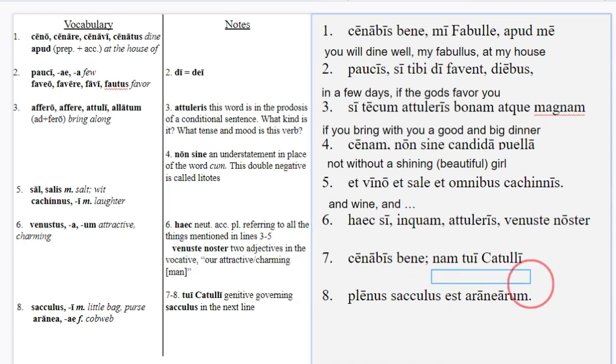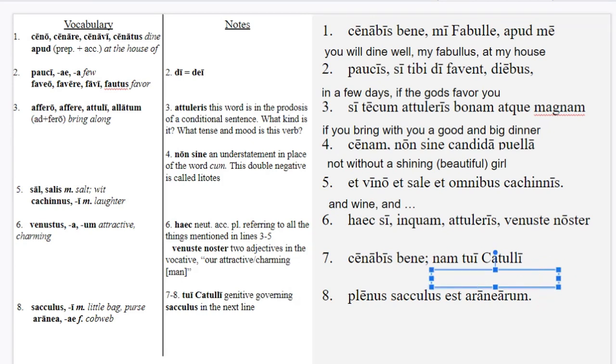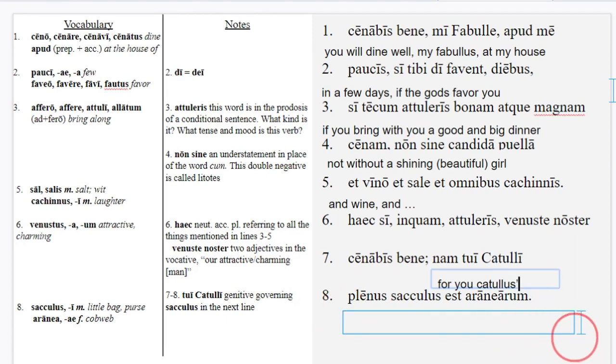Why am I asking you as Catullus? Why am I asking you to bring everything? Now he gives us the reason. For, tui Catulli here is genitive. Your Catullus owns something. So your Catullus is what? Send it on the next line. This is the thing about poetry, that you can do this.